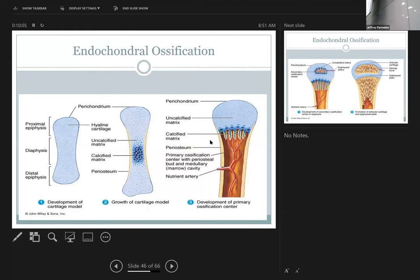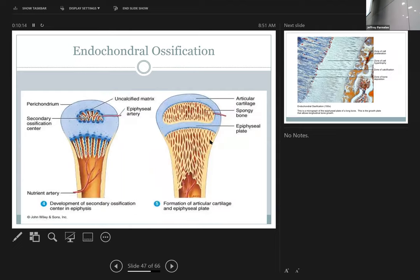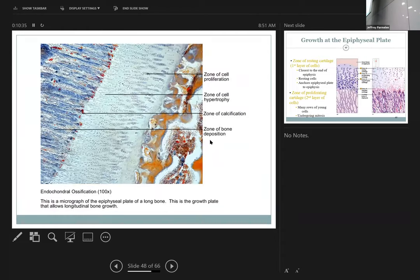This is repeating what I just did, just another view. You can see it starts in the middle. And then you end up, the ends are made out of cartilage. But then all of a sudden, bone starts forming in those ends. And it takes over, except you leave at the ends the articular cartilage, and you leave that plate of cartilage. And that will last when you guys are 10, 11, 12, 13, 14, 15, 16. It'll continue until you guys are done growing. And it will fuse. Yeah, pretty cool how that works.